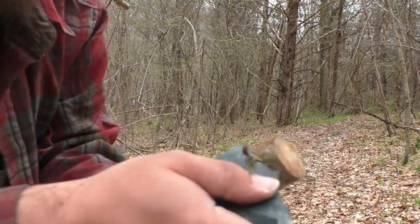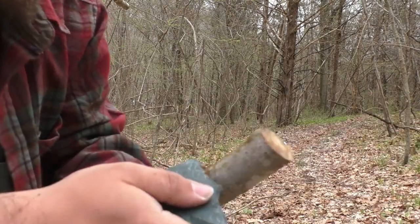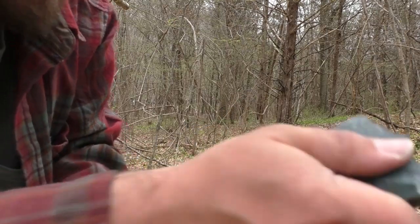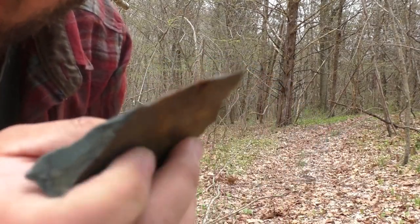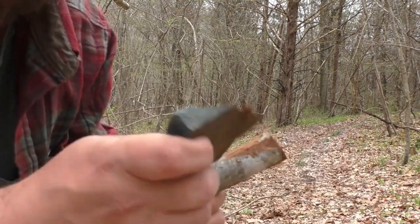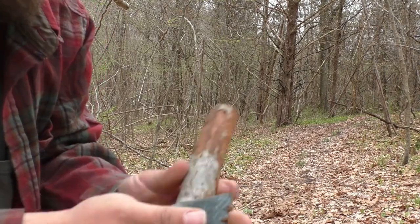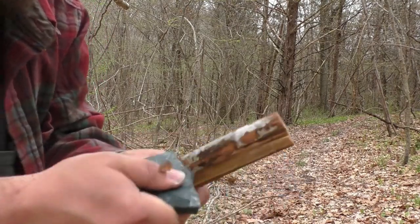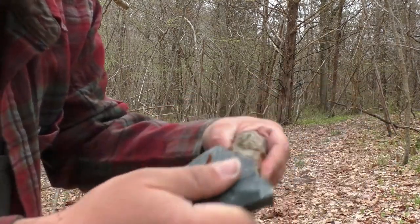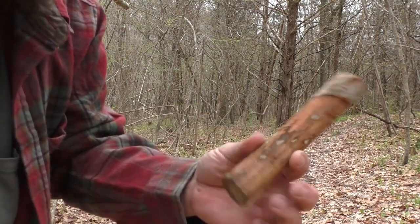And this is how you would shape your wood tools with stone. Now I wouldn't use one of those knives to do this. I would use a flake like this. Throwaway flake. Because this will dull it really fast. Good enough.